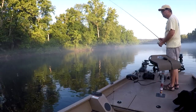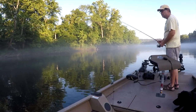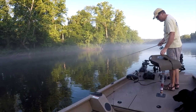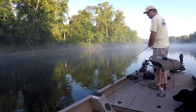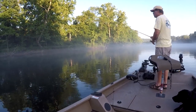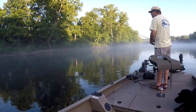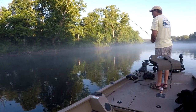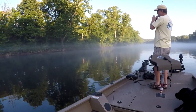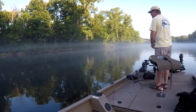I think I'm getting further and further from the bank, which is not a bad thing, I guess. I gotta try one more, but I'm gonna slow down the trolling motor because I'm going a little bit too slow. Jig ended up down here instead of coming in straight. Yeah, there's a fish. Oh, I lost him. Yeah, I should have set the hook a lot quicker. I saw my line go slack and I hesitated.